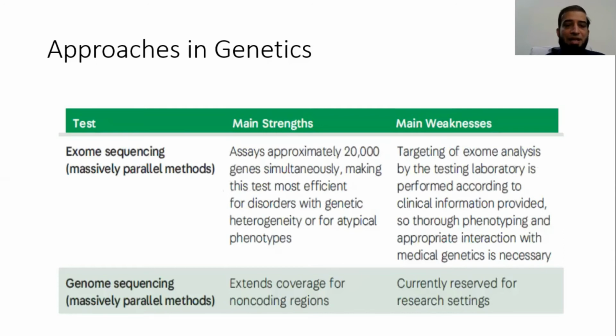Then comes the exome sequencing. By this method, we check almost 20,000 genes simultaneously, making it more efficient. But there is the possibility of picking up a lot of variants of unknown significance, and it is naturally way more expensive. And as we discussed, genome sequencing is mainly reserved for the research setting. So that would be one way to approach genetic disorders.